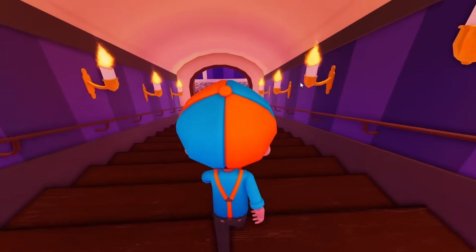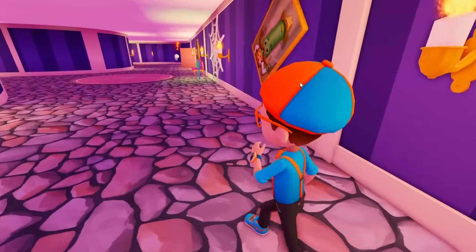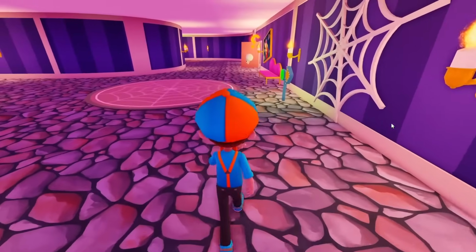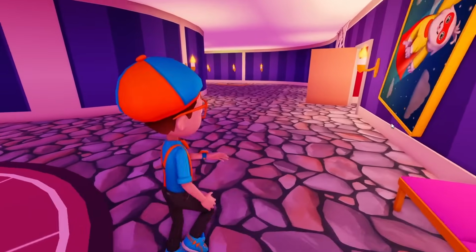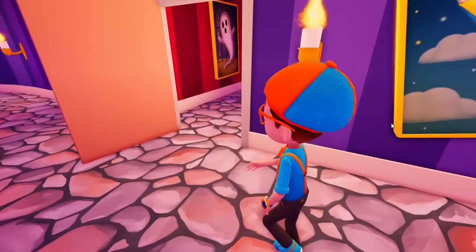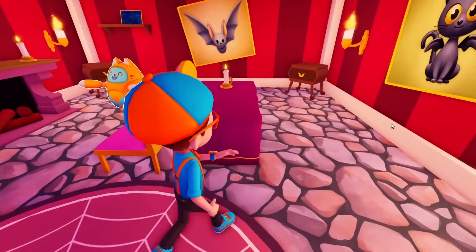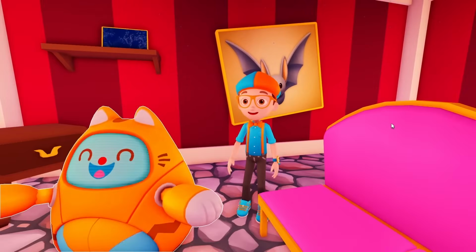Okay, let's go down here. Oh! Look at that cucumber in a cowboy costume! Whoa! Is that a skeleton head? Could Tabs be in here? Hello! Yes! It's Tabs! We found Tabs!